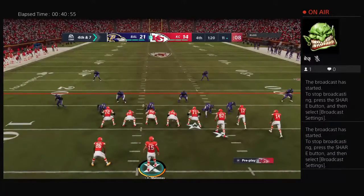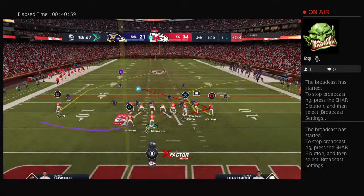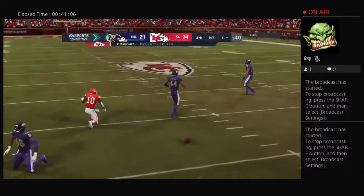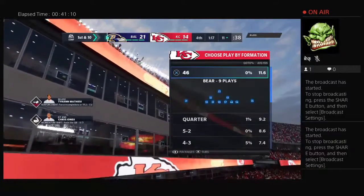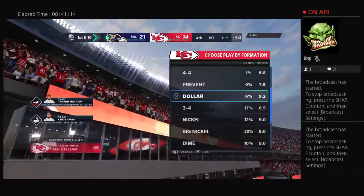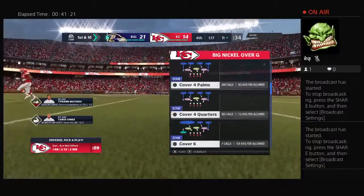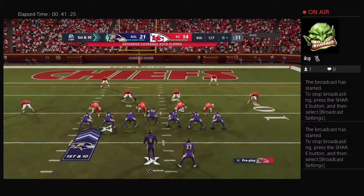Down 7, and they've got to go for it here on fourth down. To throw is Mahomes. And that is incomplete. They had to go for it with such little time remaining. And now possession will go over inside the 15-yard line. Now a 1st and 10 at the 11.